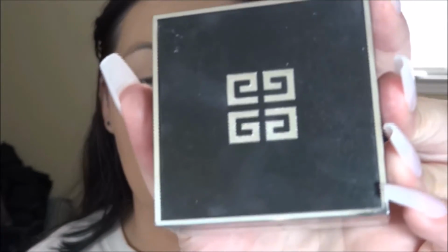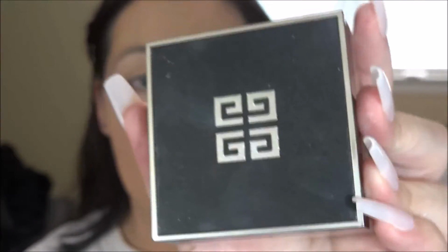So the two powders that I'm going to use are the Givenchy Prism Libre powder in the shade number 5 Satin Blanc, and I'm also going to go in with the Lorac powder in the shade PF2 Light Clair. So this I'm going to use to set my under eyes, and this I'm going to use to set my face. I always go in with powders because obviously I have oily skin, and this just helps to prolong the wear of my makeup throughout the day.